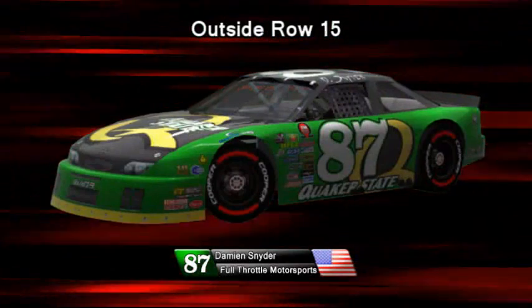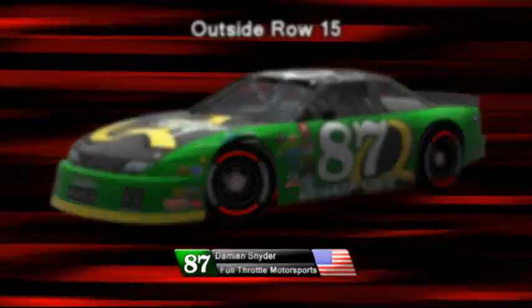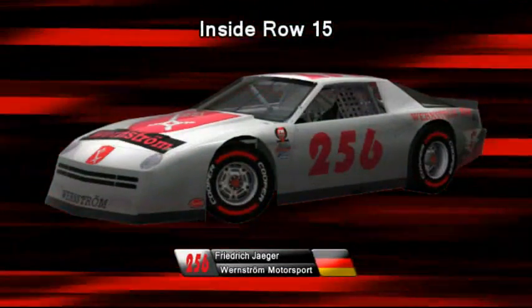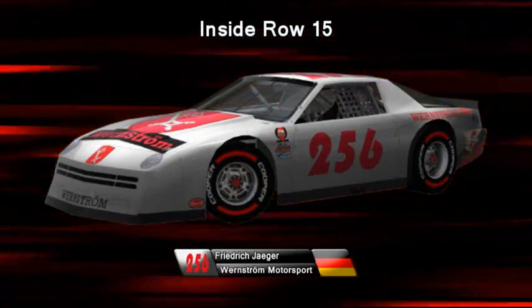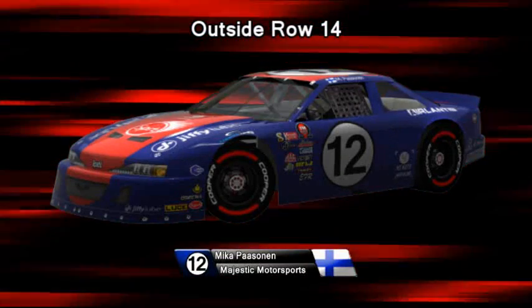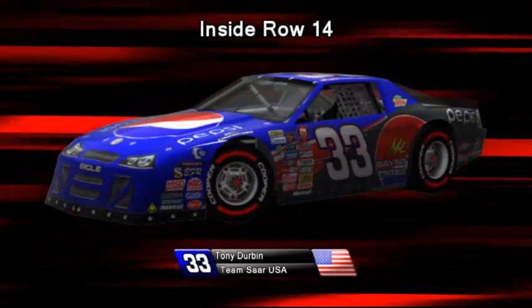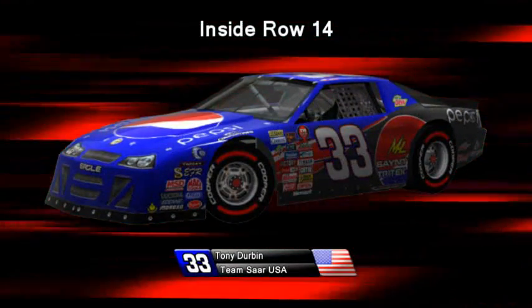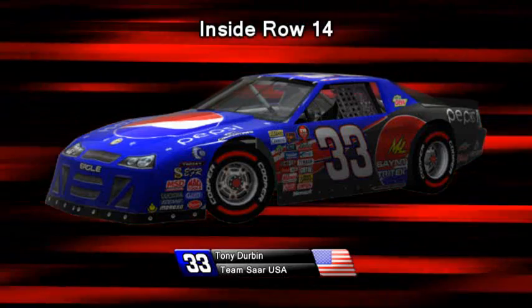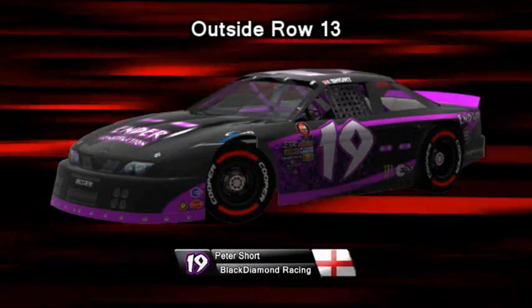On the outside of row 15, Damian Snyder is back in car number 87. That's a team car to Danny Sobman, who didn't make the field. On his inside, Friedrich Jaeger driving the Wernstrom. Jaeger, of course, a German touring car legend. On the outside of row 14, Mika Possinen, the Karjala Grand Prix hero, in the Majestic Motorsports car number 12, their last start. On the inside of row 14, Tony Durbin, 2007 Master Cup Series champion, also driving in Team Star USA's last start for the foreseeable future.